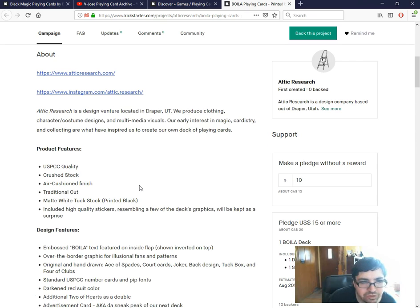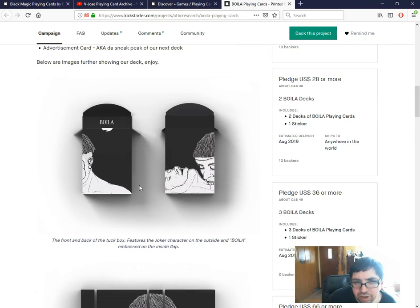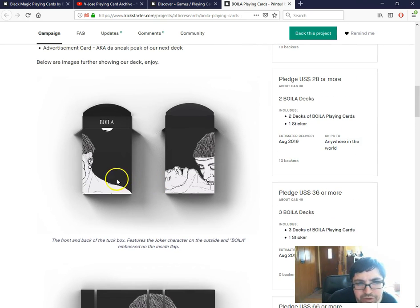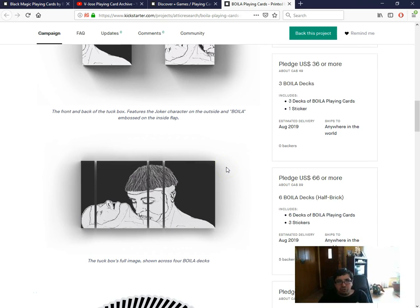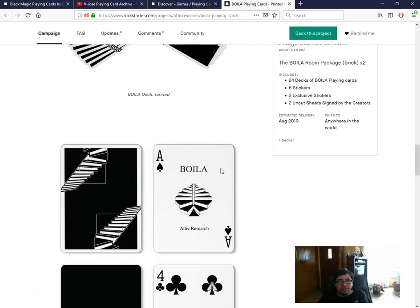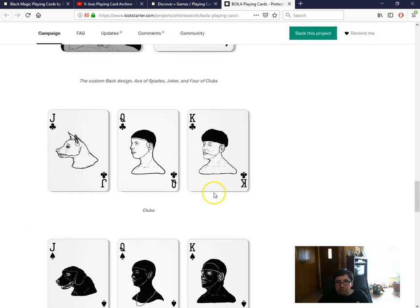Traditional cut, finished crust stock, matte stock tuck case. And yeah, you can see there's a vampire theme in the tuck case. The image apparently wraps right around the tuck case, which, why? It just seems kind of silly. I see. So you can put together 4 tuck cases and you get an actual image. Because I want to buy 4 of these decks. And then there's like an insect theme on some of the pips. Interesting Ace of Spades, I'll give them that much.